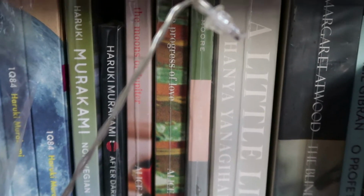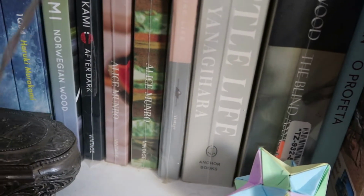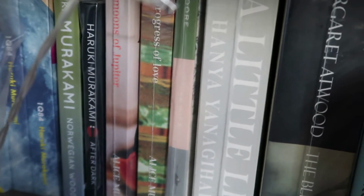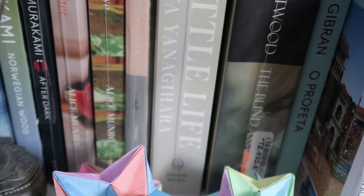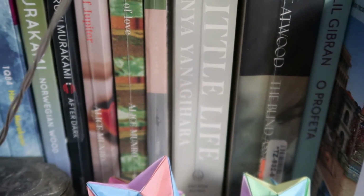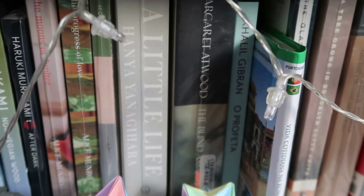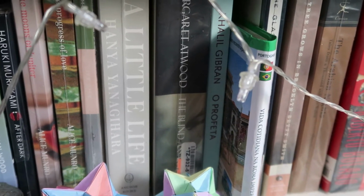Then we have, what's her name? Just a sec. I have origami everywhere. Lorrie Moore, Like Life. It's short stories, I think. Then we have A Little Life by Hanya Yanagihara. You know what I'm talking about. Then we have The Blind Assassin by Margaret Atwood. We have The Prophet by Khalil Gibran.